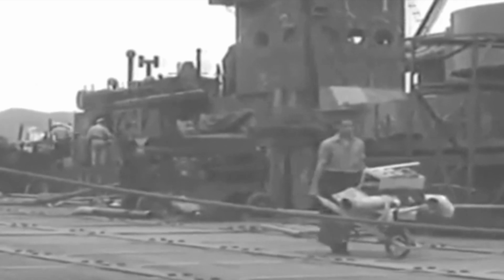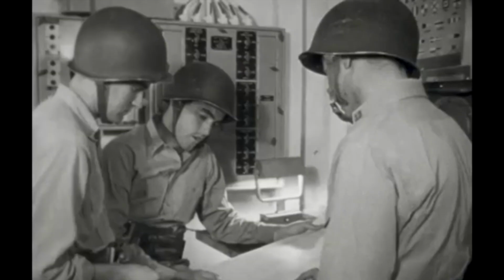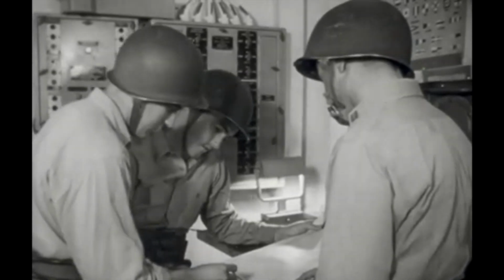And each man was assigned a specific job aboard the ship. I was what they call a quartermaster. I used to take care of all the charts and make sure the ship was all set navigation-wise for the captain and the navigating officer.